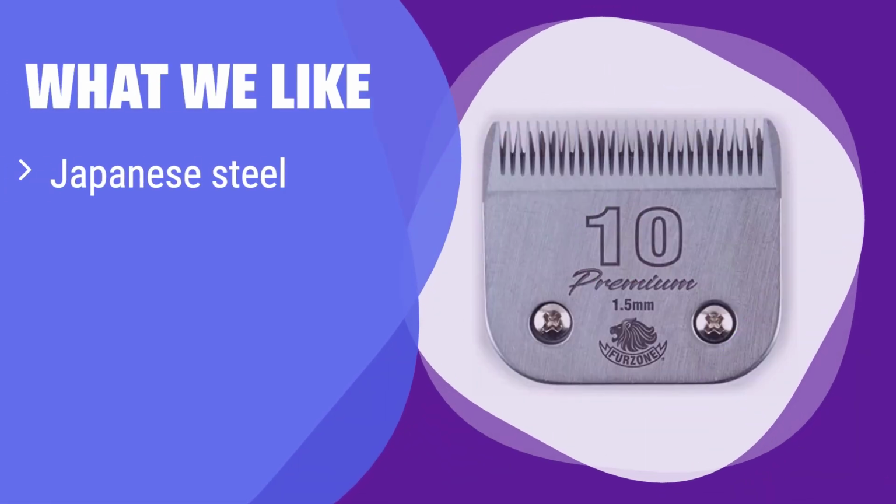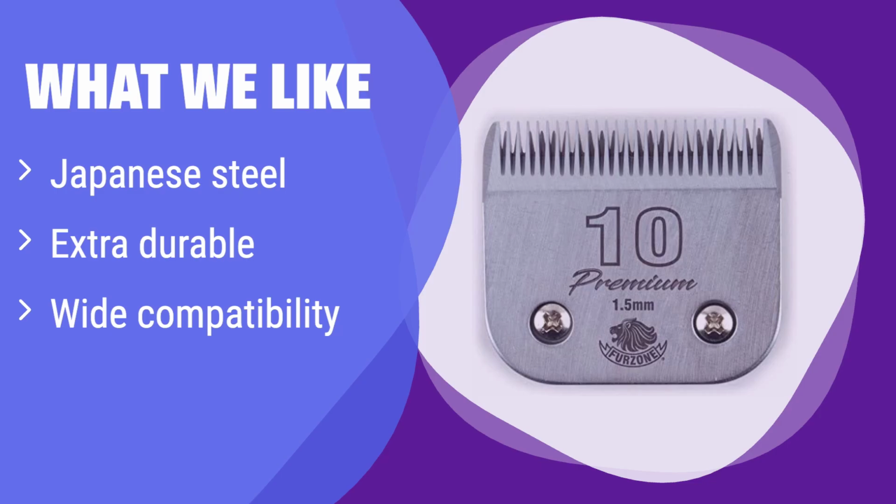What we like. Crafted from extra durable Japanese steel, this blade is built to last. It offers excellent compatibility with most major clipper brands. If you need a reliable, long-lasting replacement blade that fits your existing clipper setup, this FURZONE blade is a practical and cost-effective solution.